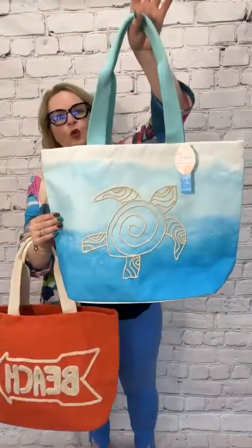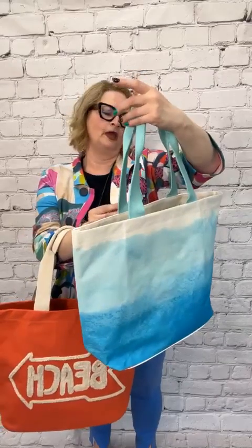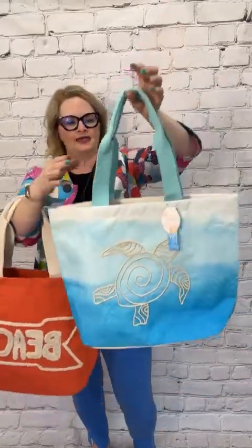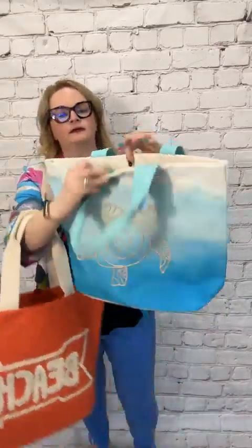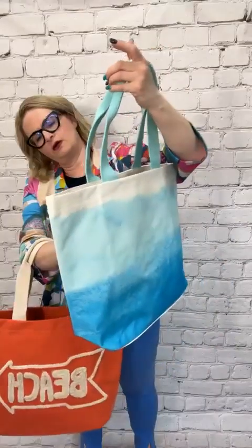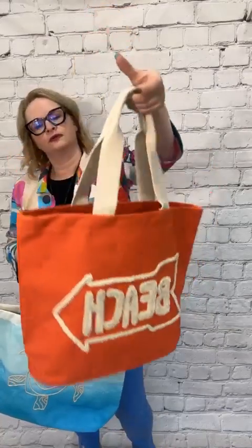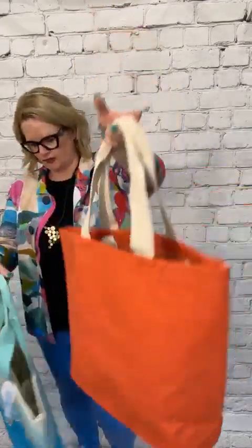Okay. Then we have a true beach bag. These ones are called Elsie and Zoe, another one of our new lines. And this one is plasticized, so great for the water. Has a little pocket on the inside. I just have it stuffed. But I love that kind of an ombre type of effect. Really cute for the beach. And these guys are $59. And then there's also a little beach arrow one, which is cute. Kind of a nice canvas finish.